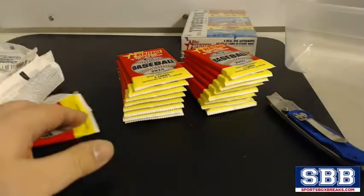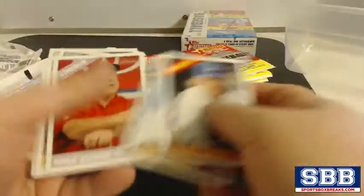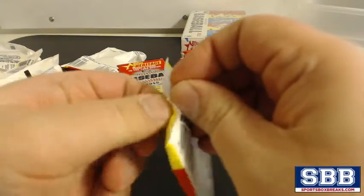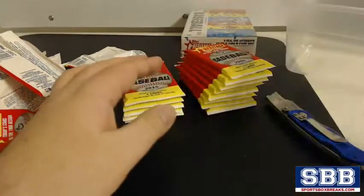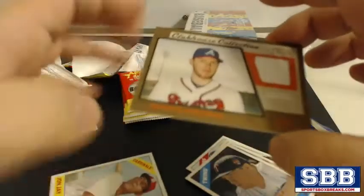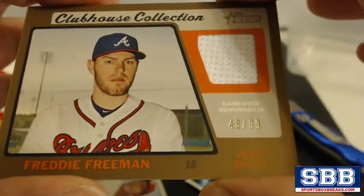Mike Trout. Could have been a Cubs Ernie Banks. Here's a jersey numbered to 99 for the Braves. Freddie Freeman. Freddie Freeman, 48 out of 99 for the Braves.